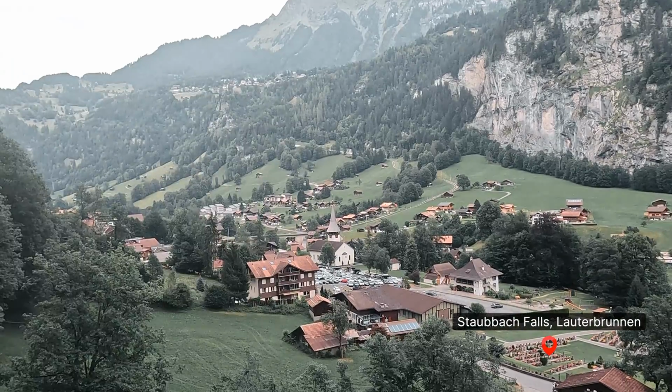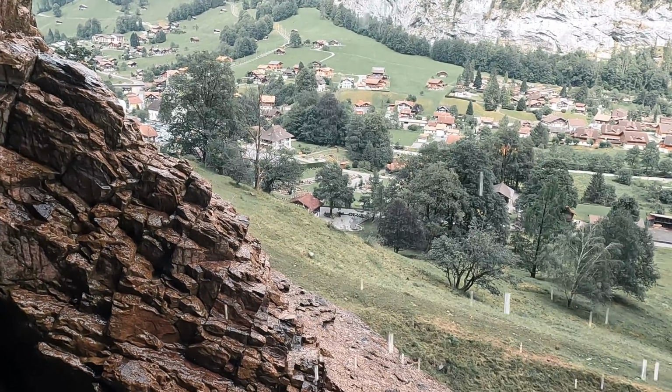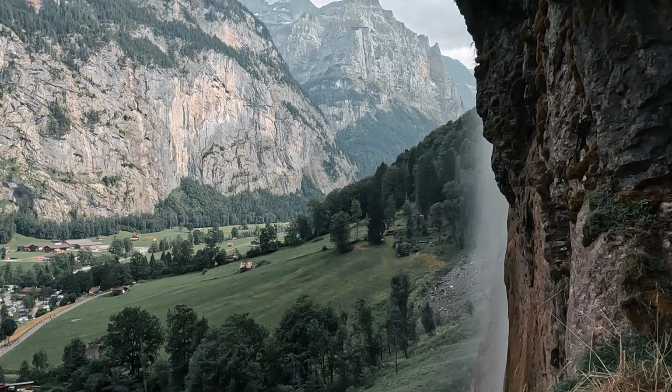So I will now hike up to the top of the waterfall. Short workout today. And this is Lauterbrunnen. Let's see what we can find. For me, really one of the most impressive waterfalls in Switzerland. After Foroglio yesterday, this is Lauterbrunnen.